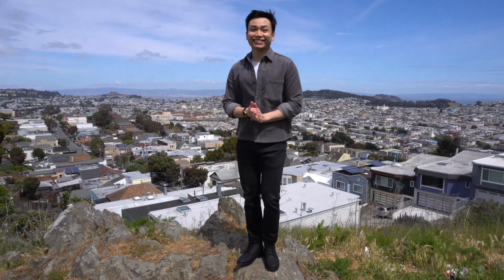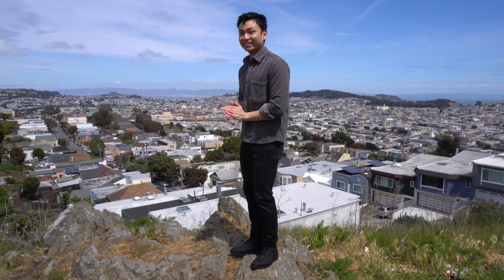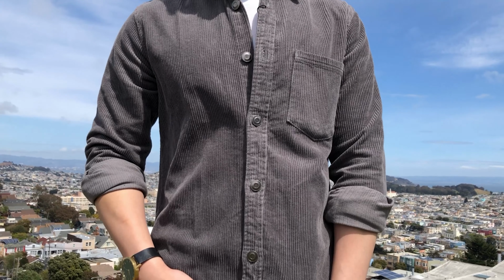For the first outfit, we have the gray corduroy overshirt. And I want to keep this outfit simple and low key and play around with the monochromatic tones. Never would I have thought that corduroy would make a comeback, but here we are. This is a very simple button-up shirt with a left chest pocket.